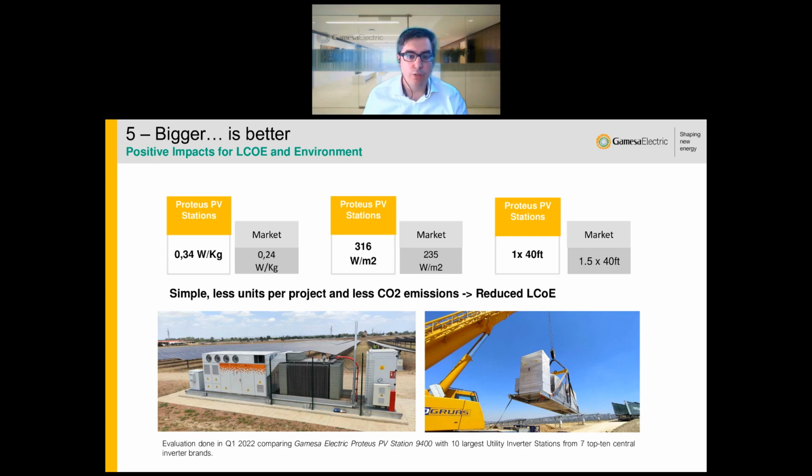utilization of the plant. But if we see the second figure regarding the surface, we are the leader too in watt per square meter. We have the highest power density both in volume and in surface. We have the highest power block in the market. But these two figures have a special sense when we see the third factor: all of this can be included in only one container.